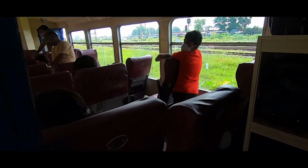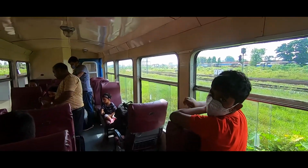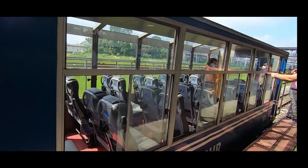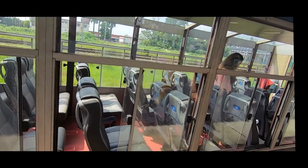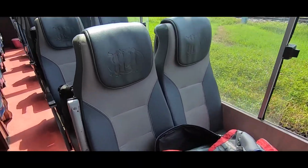There are two types of tickets available. There's a first class, which is for 1420 rupees. There's a toilet in the coach, the only toilet in the entire train. The other one is chair car, a newly built Vistadome coach for 1200 rupees. Please note that there's no AC on either of the two coaches.